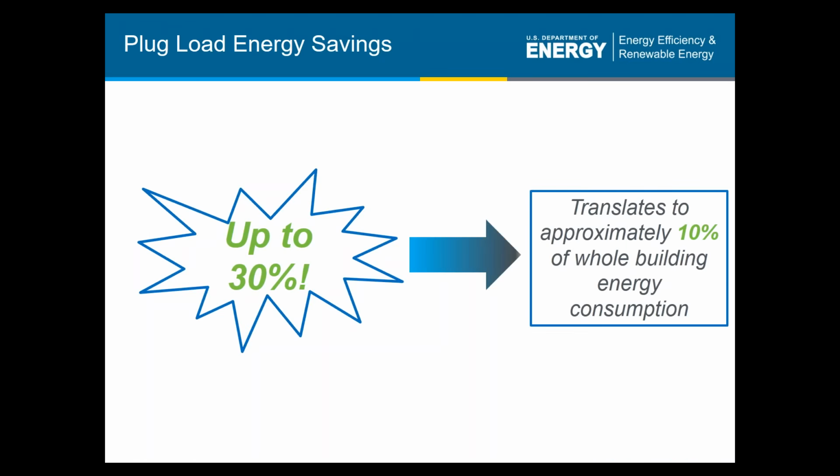So this is significant, and the good news is that when we introduce plug load controls, we typically see up to 30% savings, and I've actually seen some savings up to 40% for individual pieces of plug-in equipment. This often translates to about 7 to 10% energy savings for the entire building. So plug loads are significant and should not be overlooked.